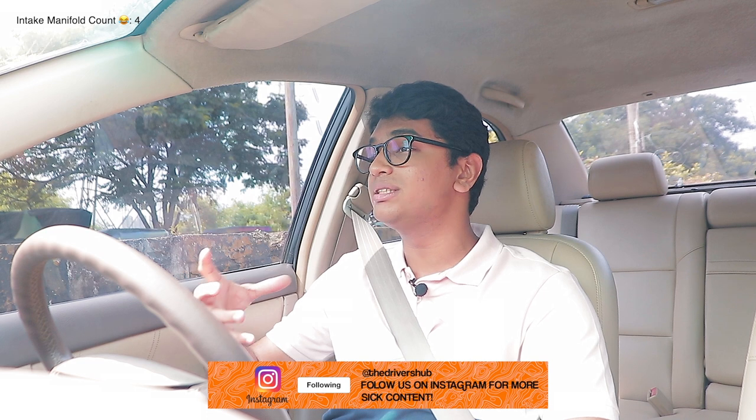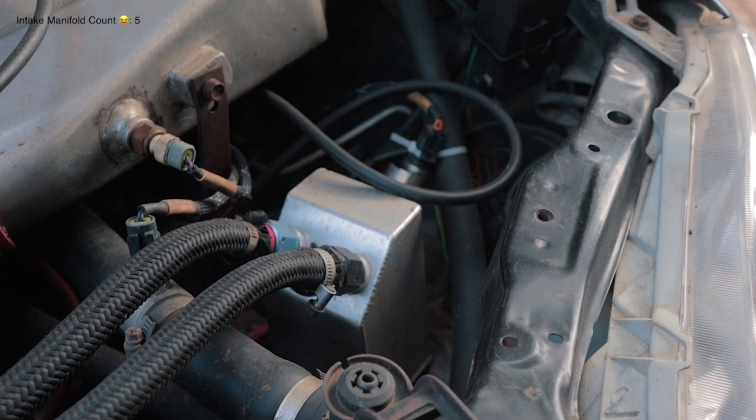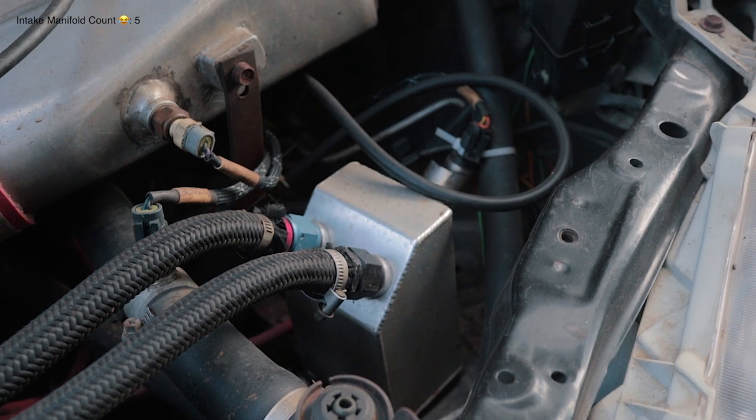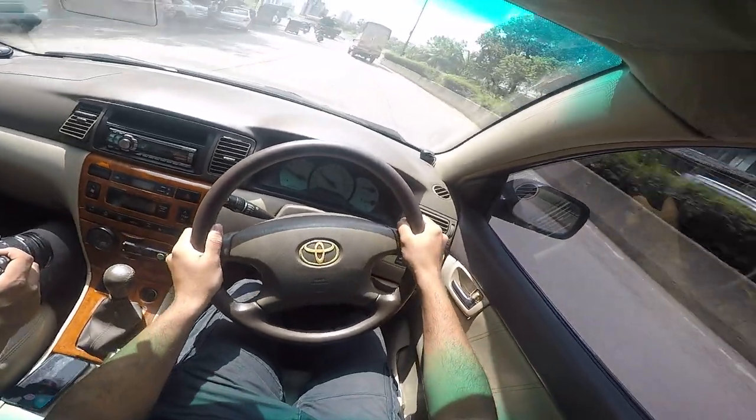So the problem was, it used to crack every once in a while. So he's gone through at least 3 to 4 intake manifolds. And well, after one point, you're just like, chuck this. I want something that's reliable, that I don't have to always send to the shops. So he ordered a cast iron intake manifold all the way from the US. And once that has come, well, the car has been more or less pretty good to drive and pretty reliable.